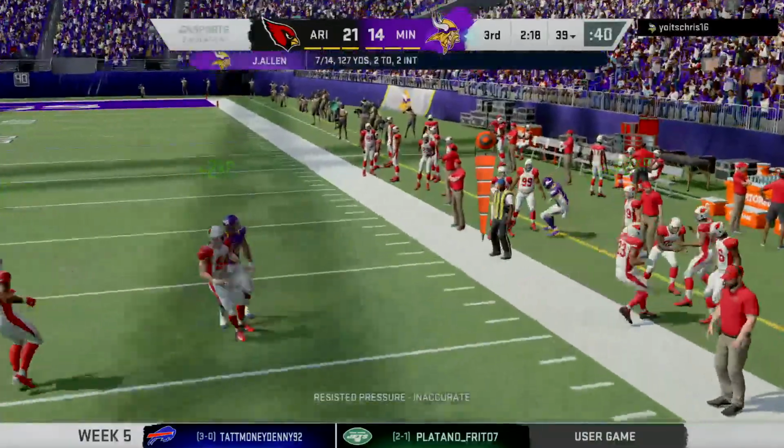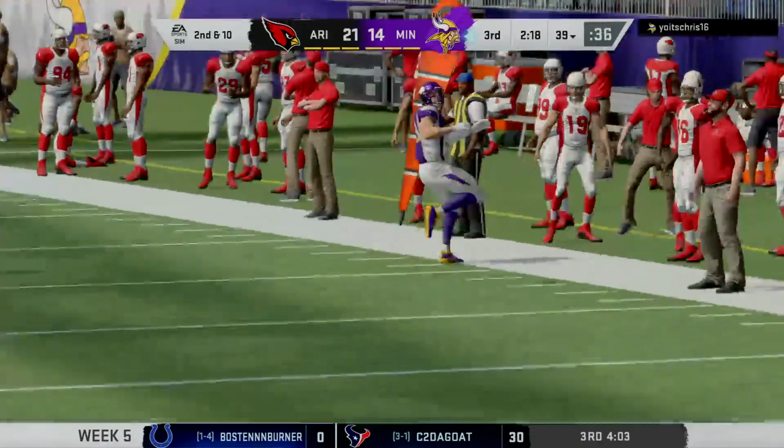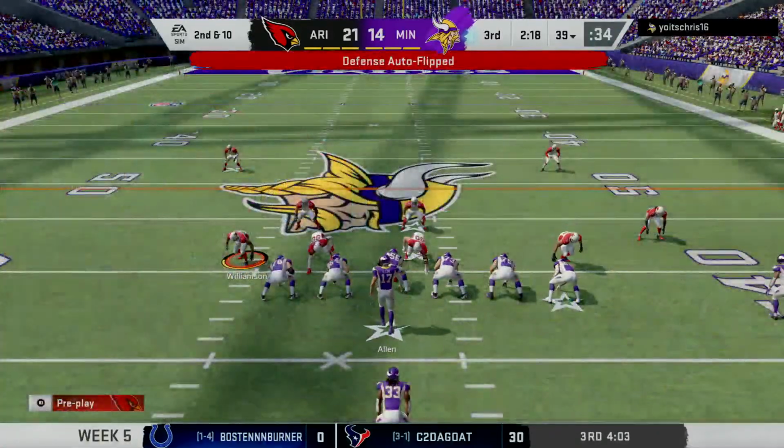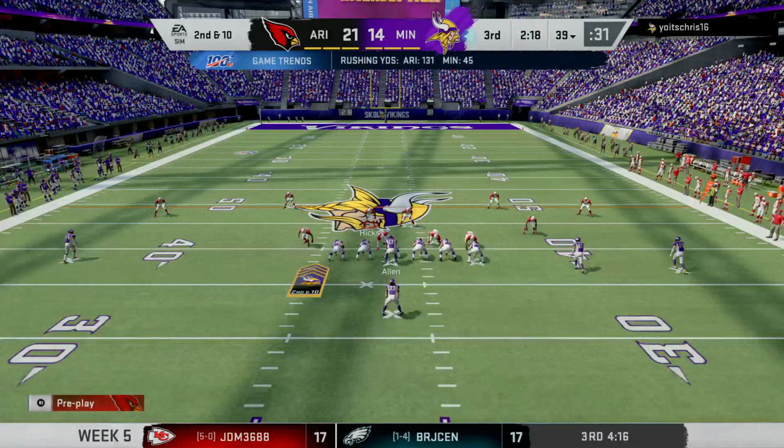And now a throw on 1st down there, but it's incomplete. He was looking for Adam Thielen there, and it's 2nd down. So line of scrimmage still the 39 on 2nd and 10.